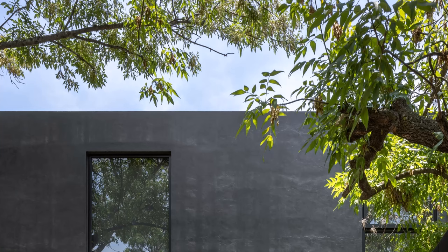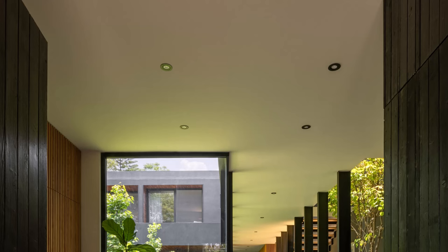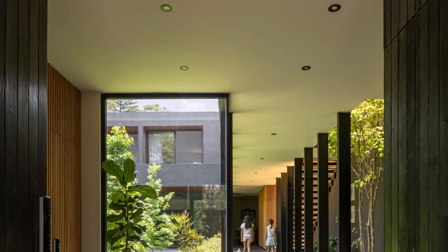Inside, Casa JIMA offers a sensory journey with unique flooring and lighting, while strategically placed skylights connect the indoors with the sky and surrounding vegetation.